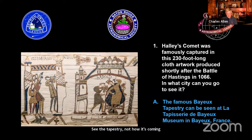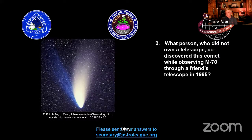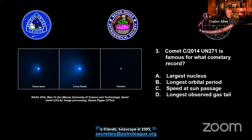Okay, question number two. What person who did not own a telescope co-discovered this comet while observing M70 through a friend's telescope in 1995? And comet C/2014 UN271 is famous for what cometary record? Is it the largest nucleus, the longest orbital period, the speed at sun passage, or the longest observed gas tail?